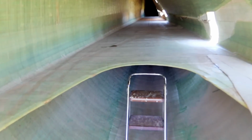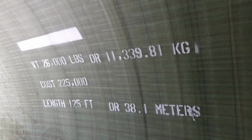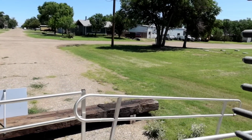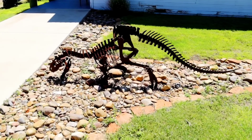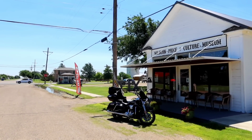Oh, wow. Whoa. They've cut holes so you can feel the wind blowing through it. Another thing I didn't know I would see on this trip. Very cool. Oh, look at this guy. Definitely worth a stop on Route 66. Milburn Price Culture Museum.